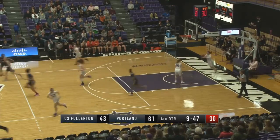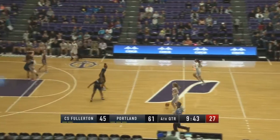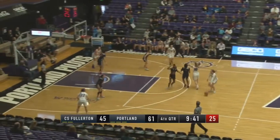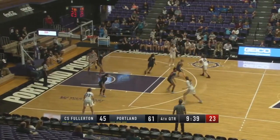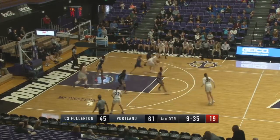Good shot off the screen by Perez. Looking to change that karma right there, at least getting some points on the board. 0 for 11 from three-point and only 2 for 17. So they got the shot opportunities, just couldn't knock them down. Portland on top, 61 to 45.